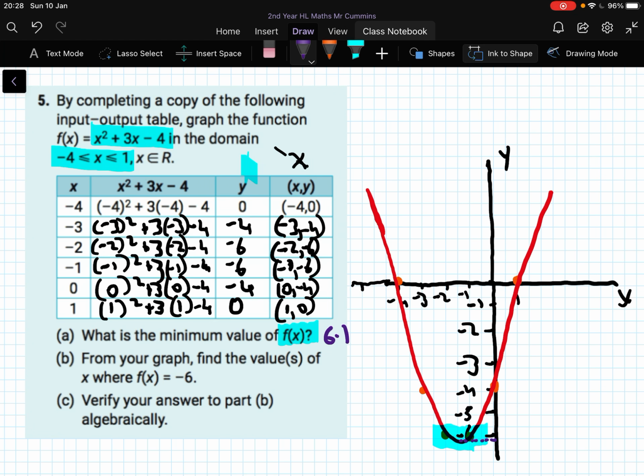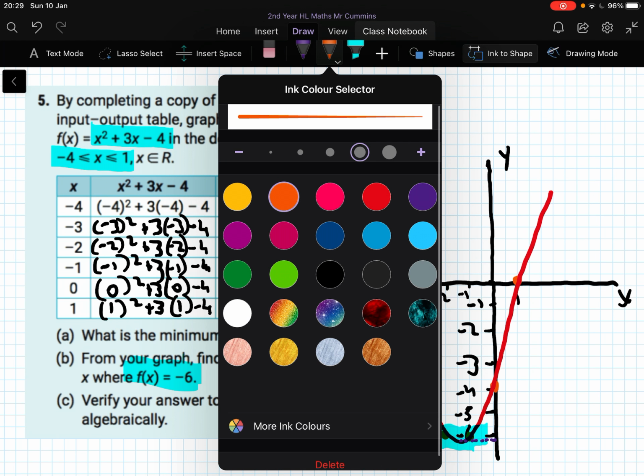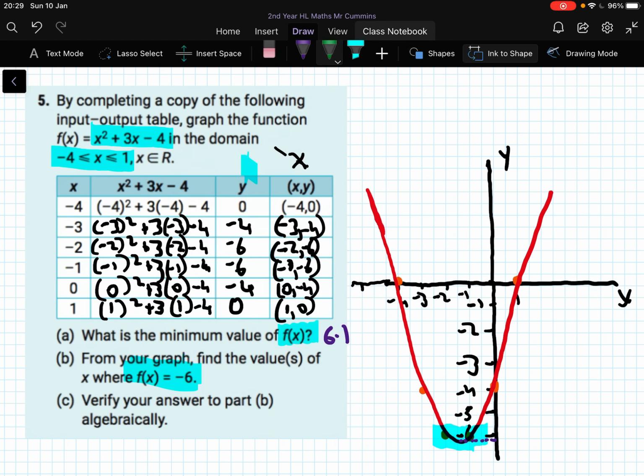The next one, part B, says, from your graph, find the values of x where f of x is equal to minus 6. So where y is equal to minus 6. We use a different color pen again, green this time. So here's where y is equal to minus 6. Your points are going to be this point here and this point here.